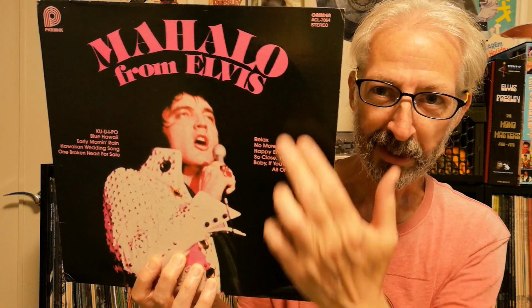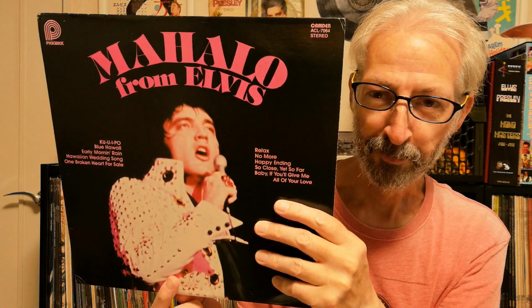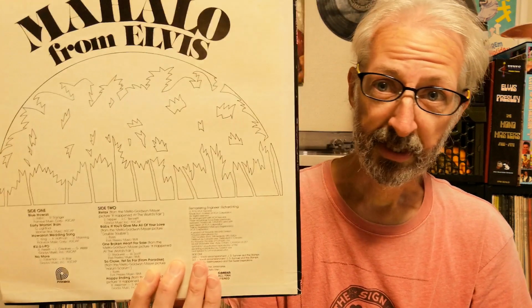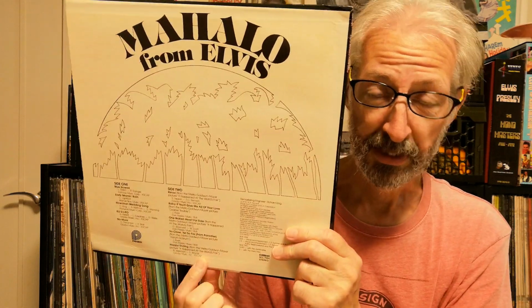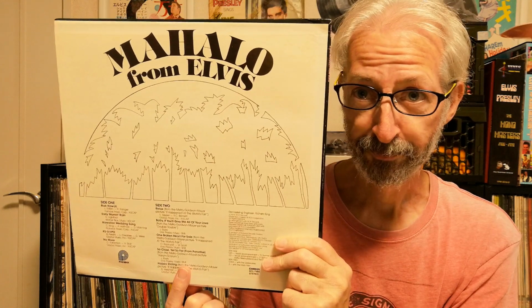At least they made some effort with the color scheme, using the pink letters to go with the pink lighting on his jumpsuit here. Now this was actually a semi-essential album back in 1978 because all the songs on side 1 were the 5 songs that Elvis had recorded in 1973 immediately after the Aloha from Hawaii live concert. The other side, side 2, is a pretty meaningless collection of movie songs. And like I said, this was 1978, so all the songs on side B were available on RCA soundtrack albums, so I'm not sure what was really going on there.